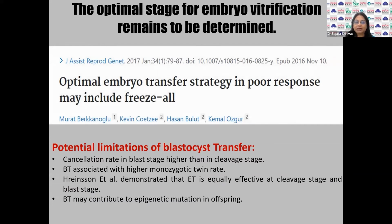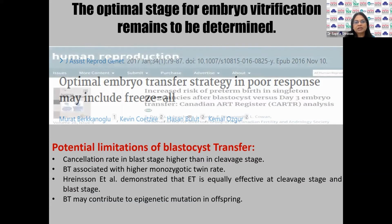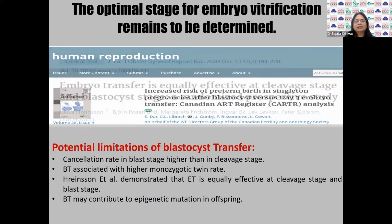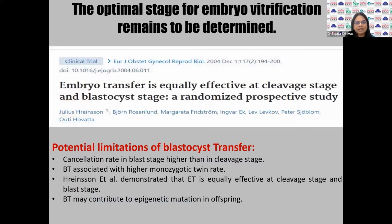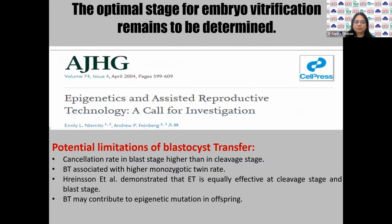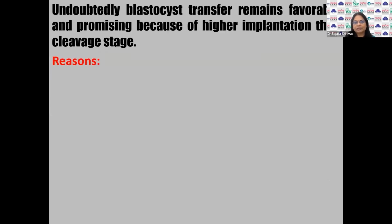Cancellation rate could be higher. Blastocyst transfer is associated with higher monozygotic twinning rate. And there are articles that showed that both are the same. And also maybe blastocyst transfer contributes to epigenetic mutation in the offspring.